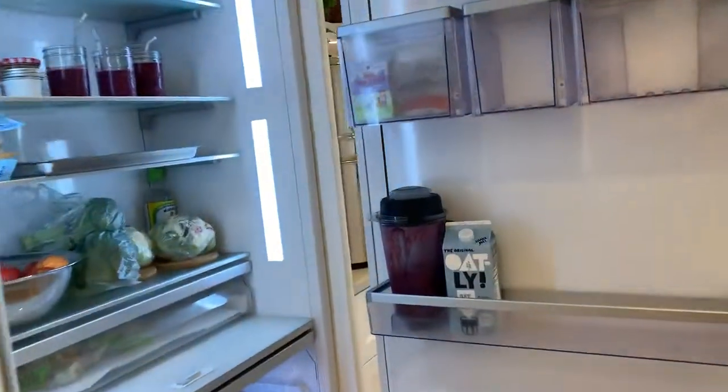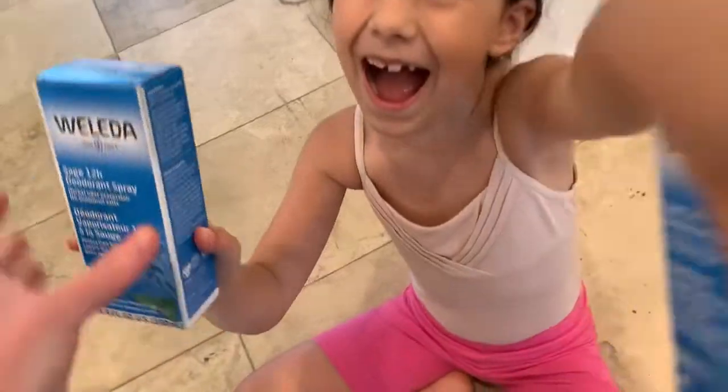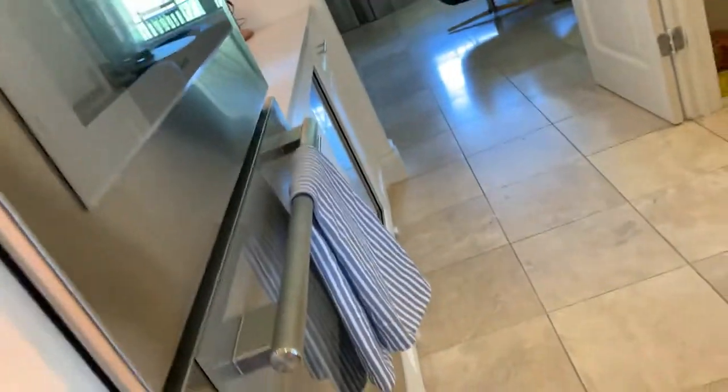Those are so good. These are sourdough. You never told me that they were out. Okay, let's close the fridge. We need to stop wasting energy. That's funny. That's for mommy. Mommy and daddy. Okay. And bananas!